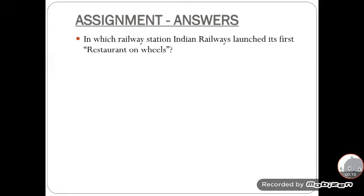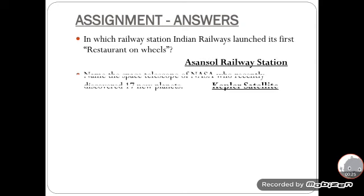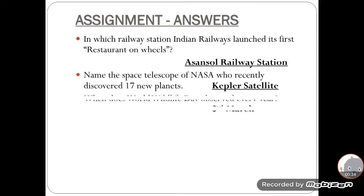The first question was, in which railway station Indian Railway launched its first restaurant on wheels? The answer is Asansol Railway Station. Second question was, name the space telescope of NASA who recently discovered 17 new planets. So the answer is Kepler satellite.